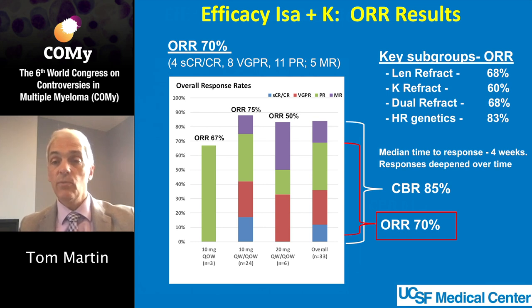Now, if we look at key subgroups, in the len refractory, the overall response rate was still good, 68%, carfilzomib refractory, 60%, dual refractory, 68%, and those who had high-risk genetics actually had a really nice response of 83%. Median time to response was 4 weeks, and responses deepened over time.